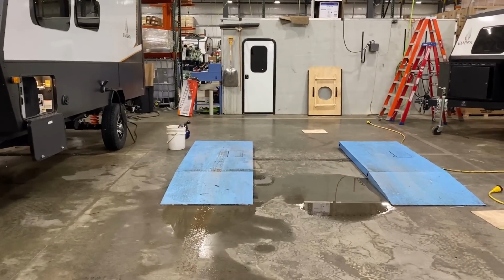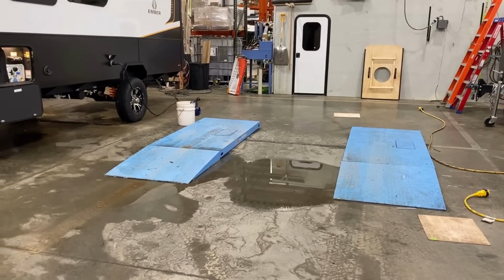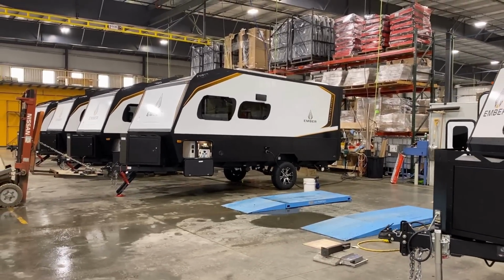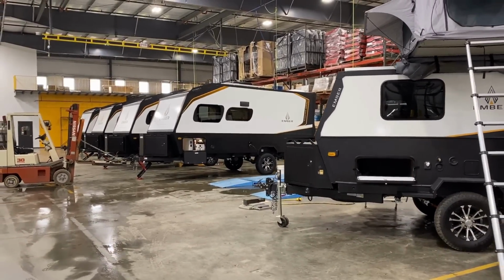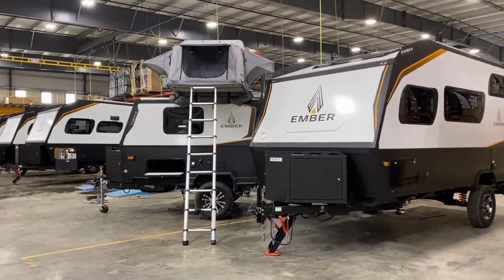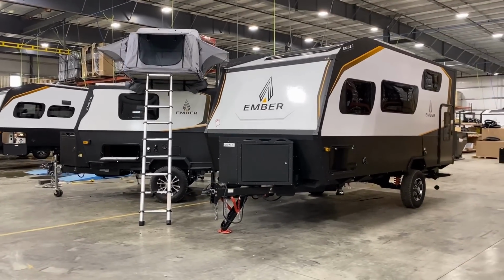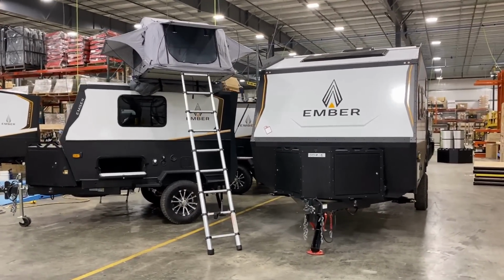Also, this right here, these are the scales. Every single RV they build is individually scaled and weighed. Manufacturers are not required to do that. They are actually totally within their rights to build one unit, a base unit, measure its weight, and then basically provide a calculated estimated weight, assuming option X, Y, or Z, and they are legally able to put that on their weight tag. Ember goes a little bit above and beyond. And that's what they're doing on every RV every single time.